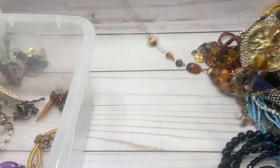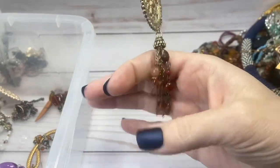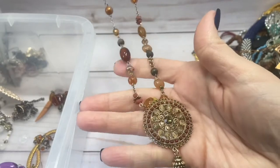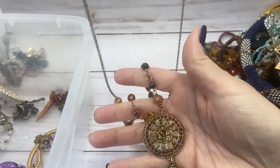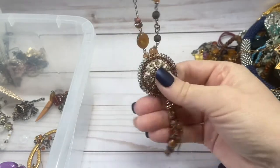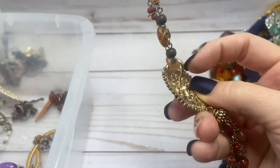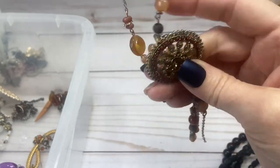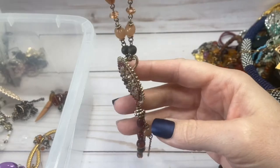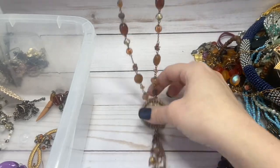This necklace has a cute little medallion and tassel at the bottom in fall, orangey and brown colors. Lobster closure, very long. I would do $2. There's no maker's mark, but you can see a big pendant. That's actually how it's meant to be. So it's very nice. I like that.